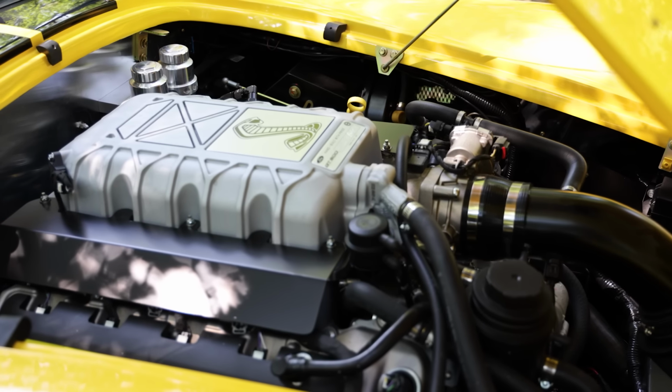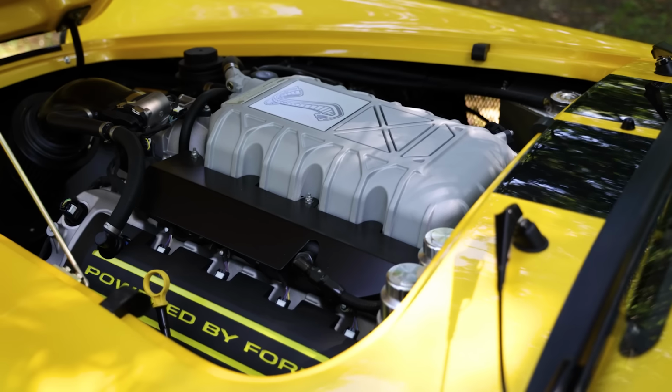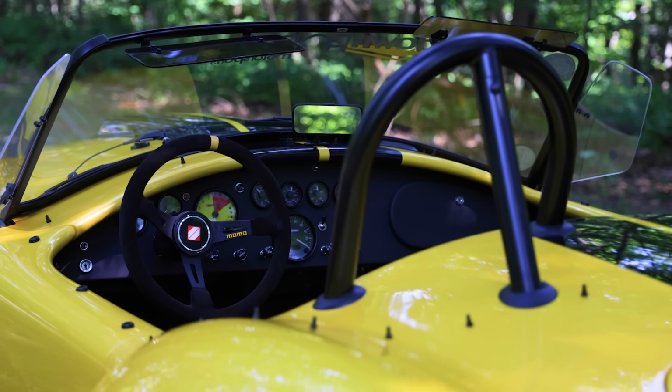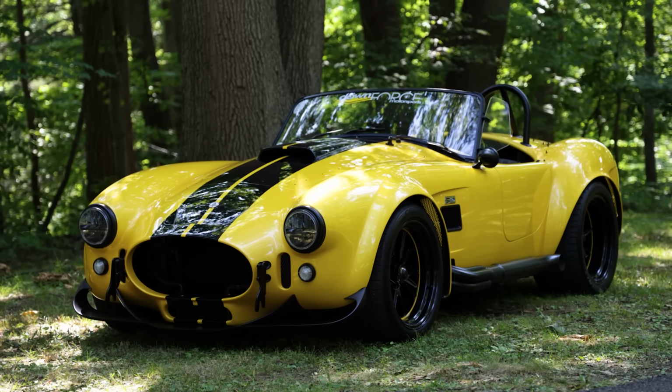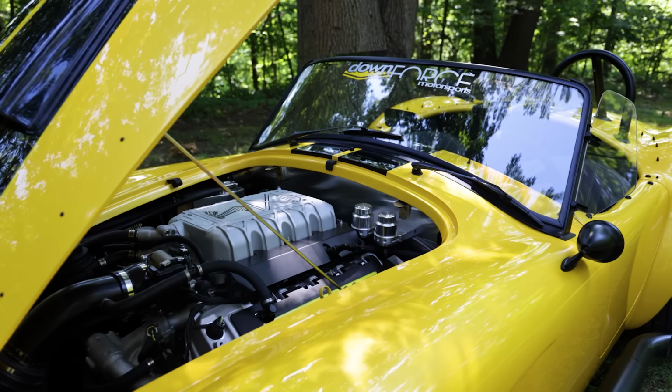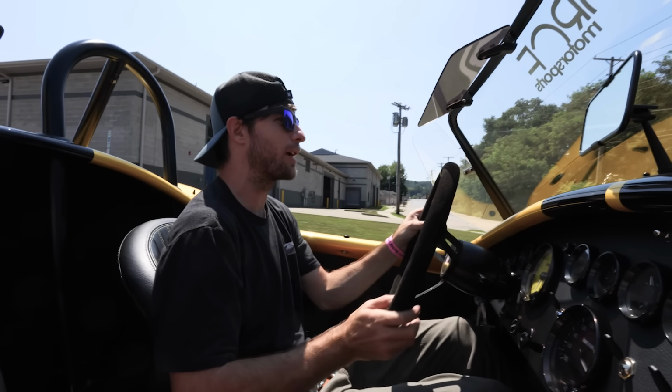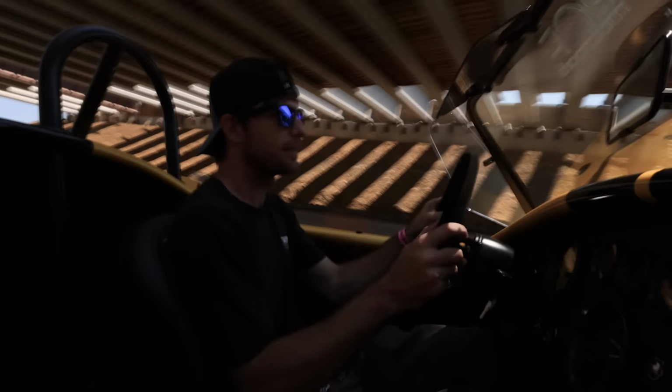Imagine taking a 2020 GT500 engine with 760 horsepower out of the box and putting it in a 2,400 pound Shelby Cobra. The results are absolutely diabolical. So cutting right to the chase, let's go for a drive. What a beautiful day to drive an extremely fast and scary car.